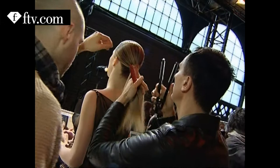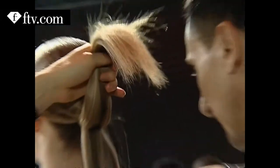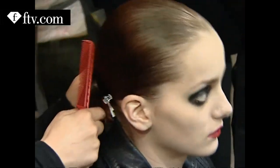Viktor and Rolf, this season we send a very strong message. It's no, it's like protest. I want to keep all of them looking the same. So I made this most amazing ponytail. Super shiny, super glossy, super graphic. All the same, because they are all together protesting in this fashion show.